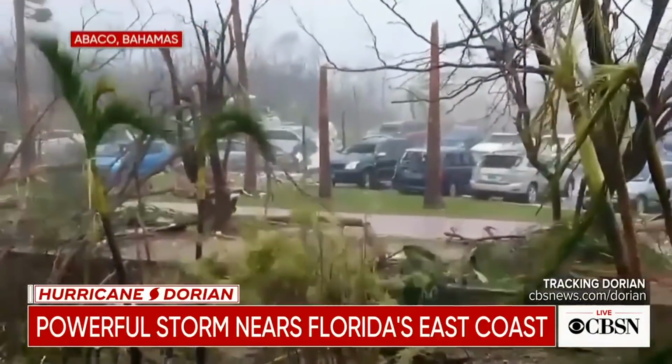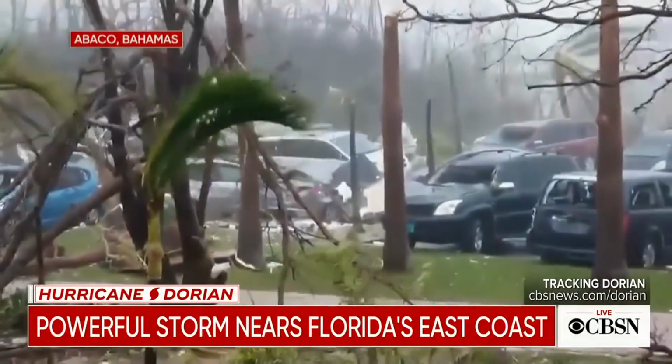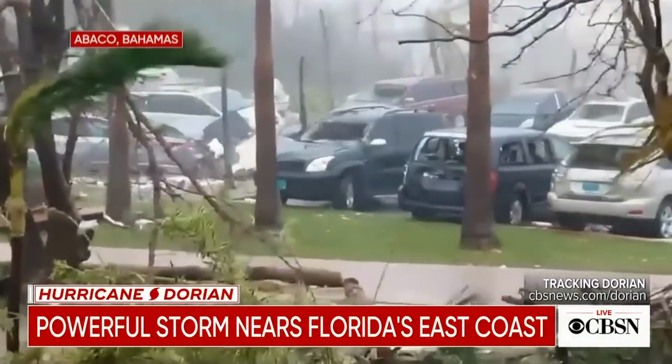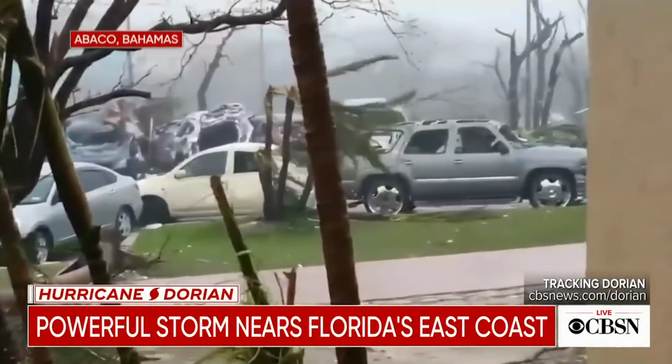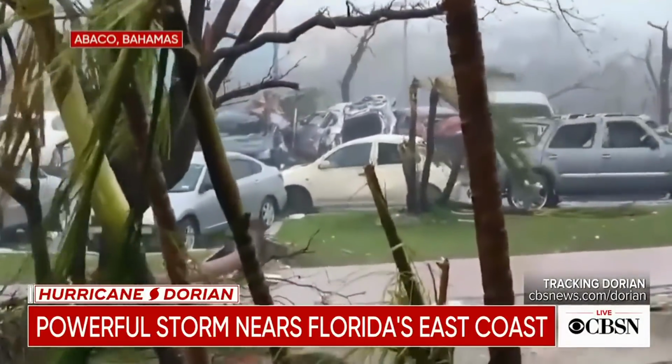Hurricane Dorian is making its way toward the mainland U.S. after slamming the Bahamas. The island's prime minister said the hurricane caused unprecedented devastation. Roofs were ripped off, cars were damaged, and power lines were torn down. Local reports say a young boy drowned on the island of Abaco due to the storm.